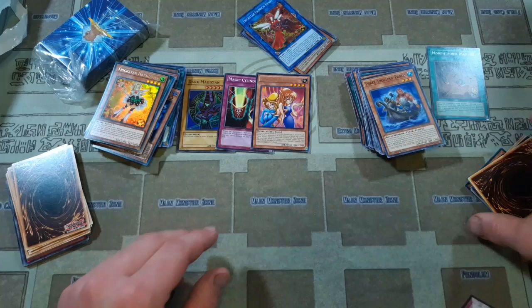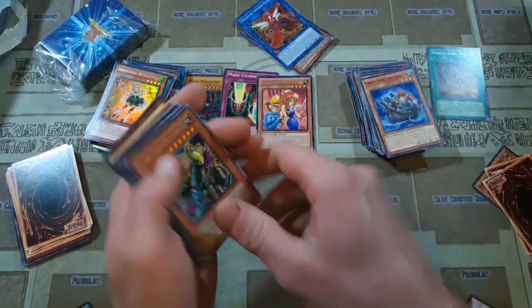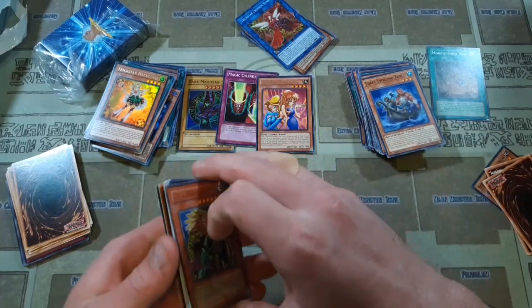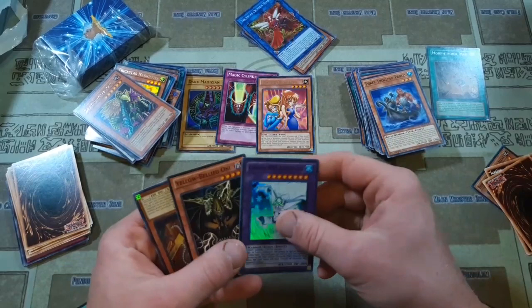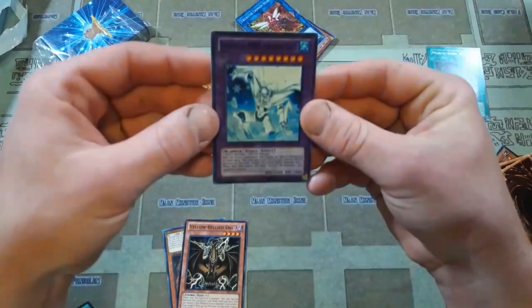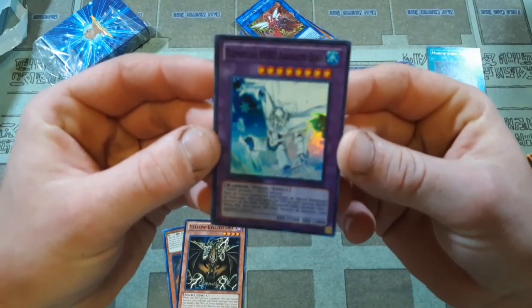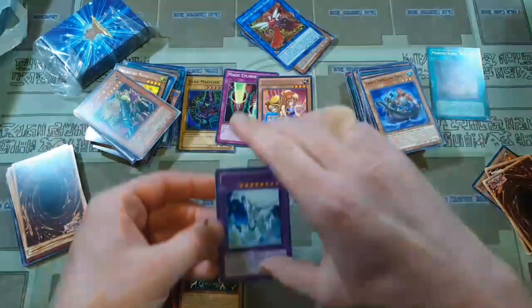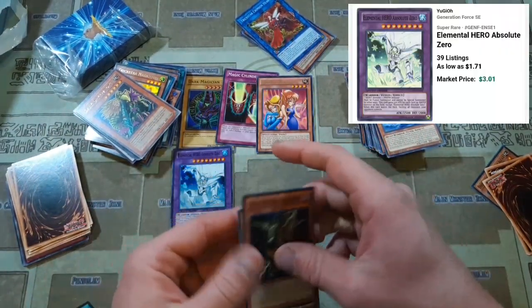So here we got a Toon Gemini Elf. I forgot the name for a second. Looks like we got some rares here. We'll just set those off to the side as well. Just try to blast through the commons. And wow, this is a limited edition Elemental Hero Absolute Zero from GENE. I'm not sure what that set is either, but I'll try to get a price up on the screen for that as well. That's really cool.